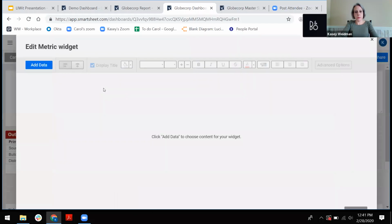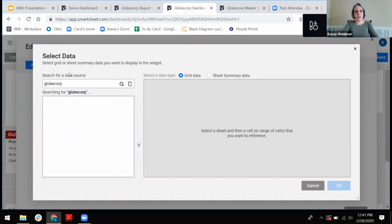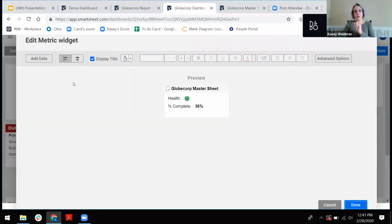I want to pull in a key metric. Another neat thing that Smartsheet actually just added a little while ago was this sheet summary data. And I will show you what that is. So this is a metrics widget, and it gives you just a quick snapshot, so it doesn't quite show up like a report. I kind of like the middle one.